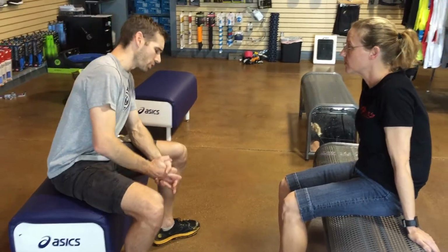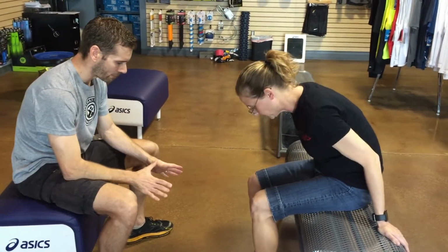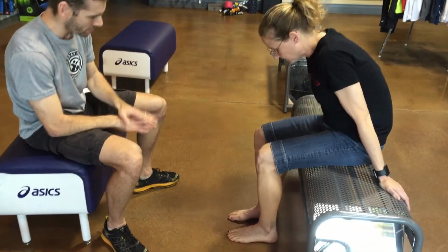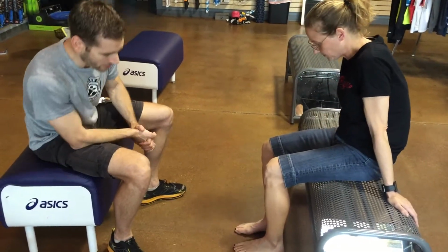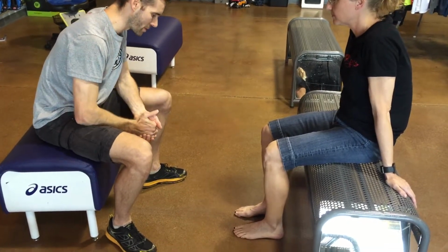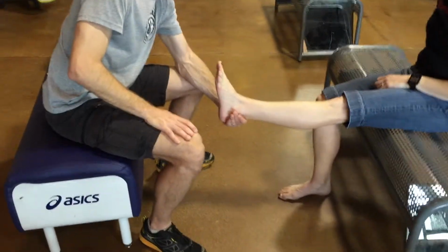The first thing I want to do is just look at your feet, just a normal assessment. I look for, do you have a narrow foot, a wide foot, high arch, low arch, kind of just everything. Your arches are fairly average compared to the person that comes in here. Can I have your left foot? I'm going to see how flexible it is. Go ahead and relax your foot for me.